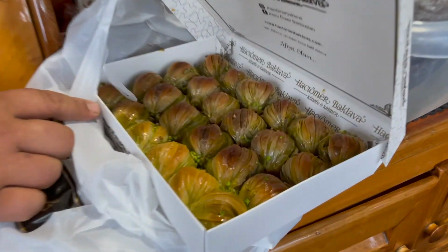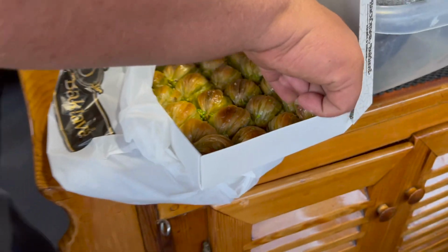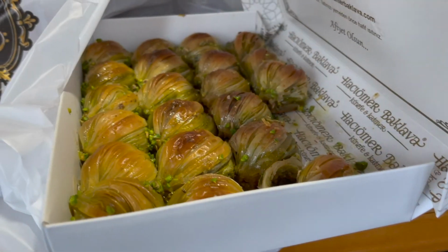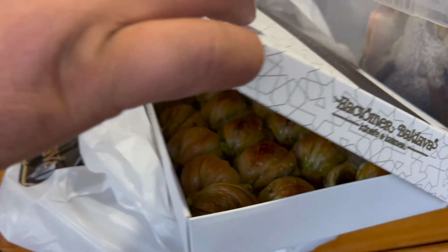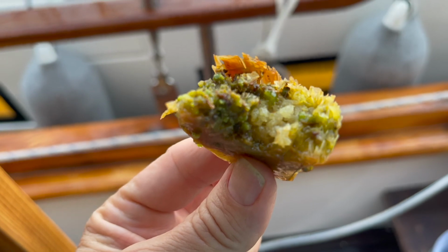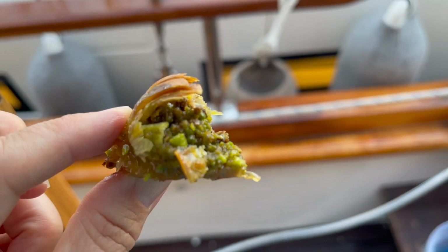And then out of nowhere, Captain shows up with this. That is the prettiest baklava I have ever seen. Me? Yes. The best. Oh my goodness. I can't tell you how delicious this pistachio baklava is.